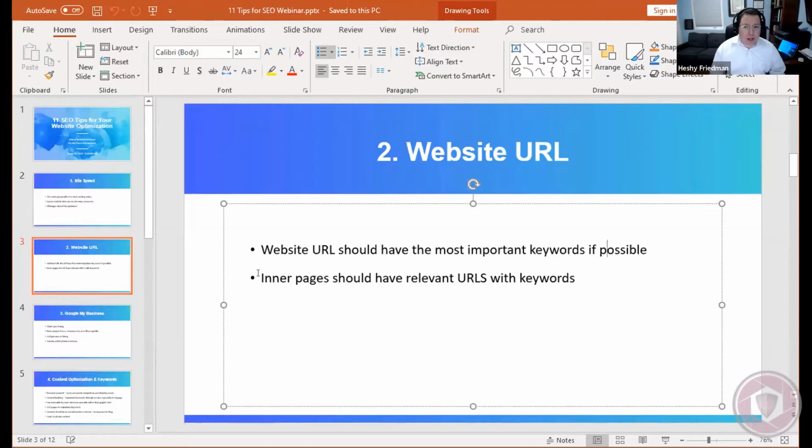But all inner pages should have the URL of the web address should have in the tab in where it displays in the browser. Don't just have ID equals 10. You should actually have the name of the page, of the company. You should explain the page itself. So that way the URLs are going to have keywords in there. Google can find those URLs itself, and that will be helpful.